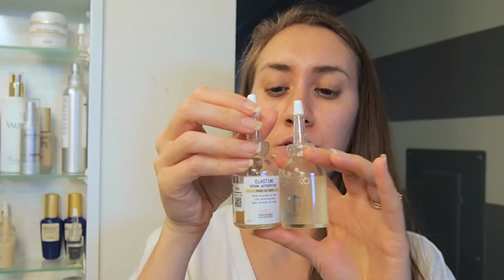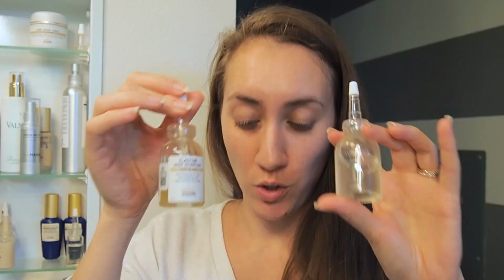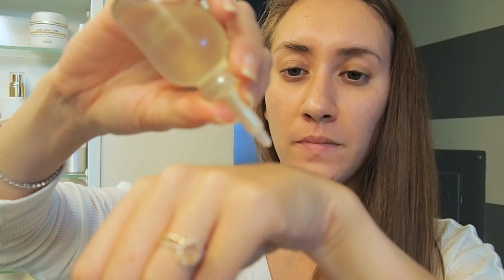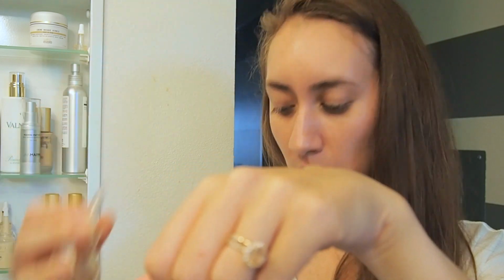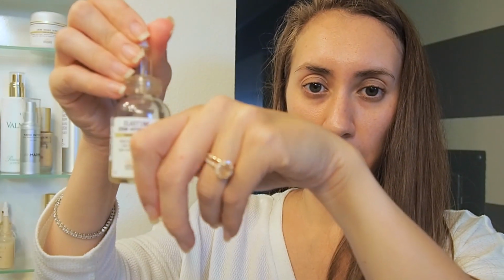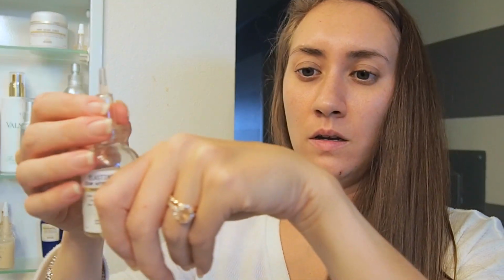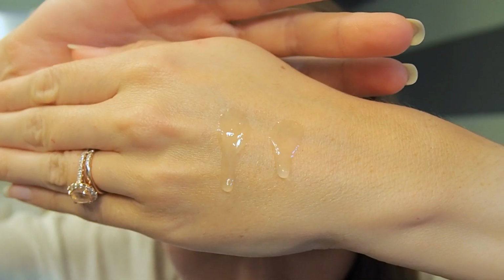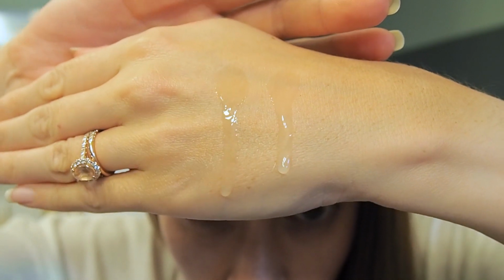There is no difference at all. I'll just show you on the back of my hand right now so that you see. And instead of the twist off, they just pull off. So that's a slight difference from Biologique Recherche. So here's Elastin. I'm just going to put it next to it. Alright, so hopefully you can see how they are running down my hand at almost the exact same rate. You can really see how similar they are, and they feel exactly the same.